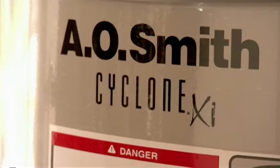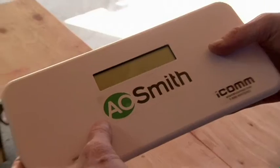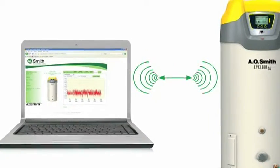One thing I wanted to ask about, you have a way to monitor the Cyclone even when you're out of town, even out of the country. Absolutely. The electronic groups at A.O. Smith came up with the ICOM, which is a remote monitoring system. It can be used to help someone service it if there's a problem. The online webpage that they go to will show all this to them in user-friendly information, and they can even calculate their energy savings. Well, I'm very impressed, Paul. This is good equipment, so A.O. Smith has done it again.